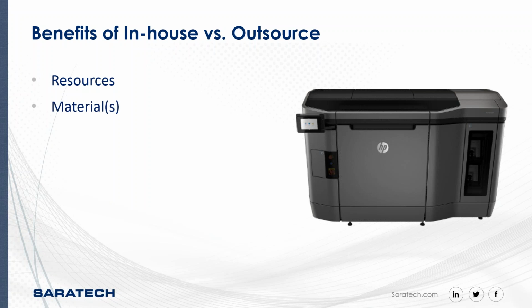Materials is important. So are you looking to run one material in-house all the time, or do your products require different materials, flexible, rigid, composites, whatever it might be, and kind of understanding that balance. If you're making 80% of your parts in ABS, then it might make sense to have a printer in-house and outsource the remaining 20% for whatever materials those are. If those ratios are flipped, it might not make as much sense to bring something in-house.